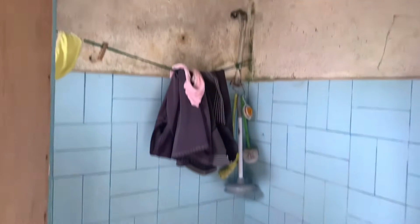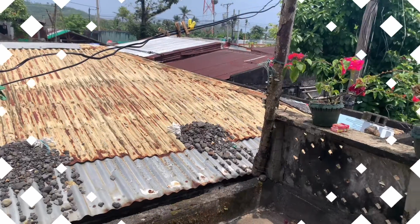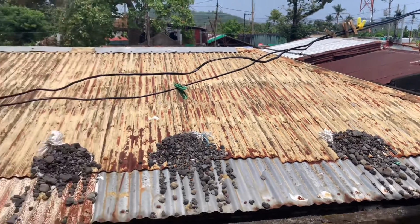You will also see here that our comfort room is very small. I did feature it on my other video, which I got a lot of reactions for being so small, dirty due to clogged drain pipes. Our rooftop got holes and rusted galvanized iron sheets.